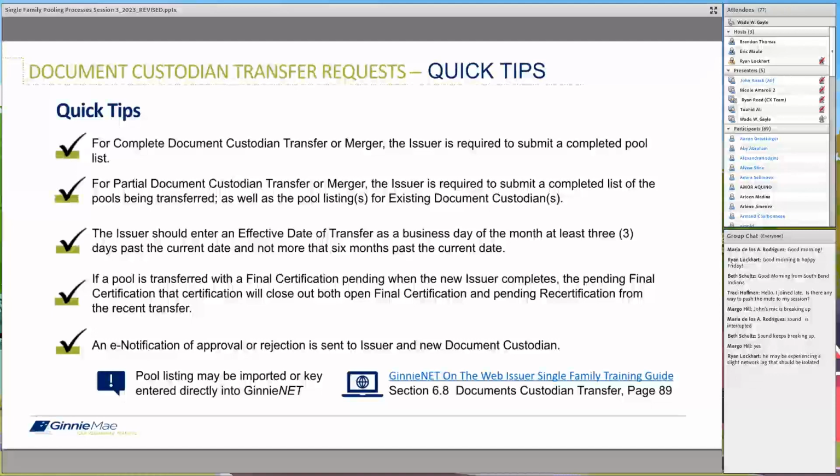And I mentioned earlier, when we were doing that quick demo, pool listings may be imported or key entered directly into Ginnie NET. Whatever works for you. If you're doing a transfer with a couple of pool numbers, it might be best not to create an import file. The best thing might be to just do them manually. And you want to also take into consideration the Ginnie NET on the web training guide. You'll see there's a section in there about document custodian transfer. So you just want to pay attention to that.